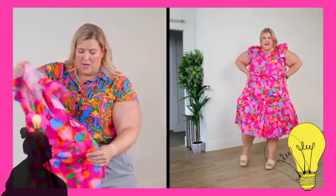Okay, I can see where she was going with this, but I think this one is a miss. So first of all, it's too small. You can see around her midsection, it's too tight. I also feel like it looks tight in the armpits, which is just not comfortable. So I would say this is too small. I do love the length.